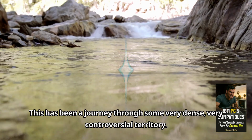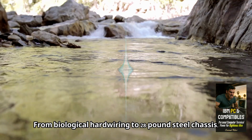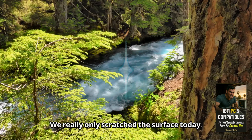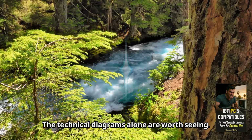This has been a journey through some very dense, very controversial territory. From biological hardwiring to 28-pound steel chassis. We really only scratched the surface today. We did. The technical diagrams alone are worth seeing.